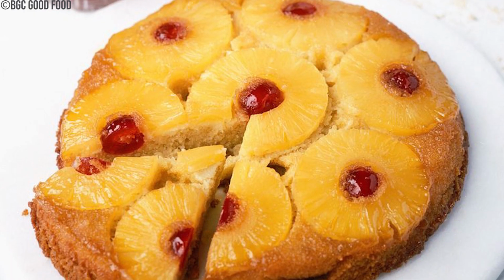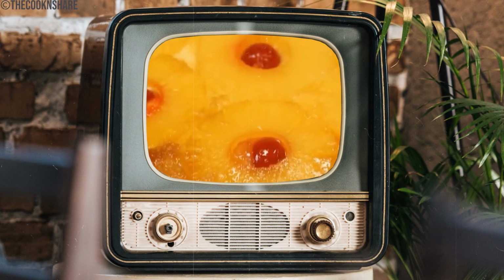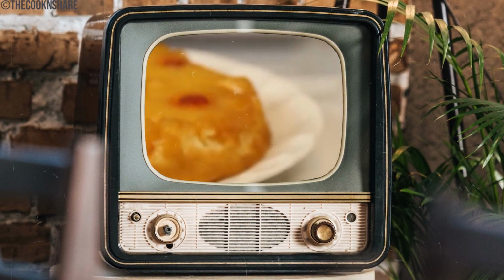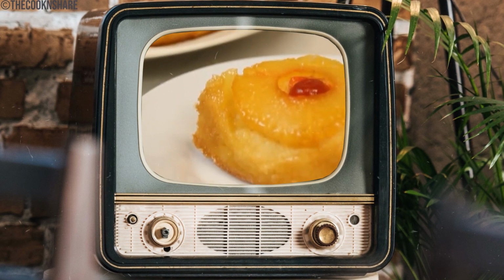Now let's talk about a classic dessert that has graced tables for generations. Hey guys, how you doing? Dave from Cookin' Chair here. Today we're doing up a sweet classic dessert, pineapple upside down cake. It's one of the simplest you're gonna find.